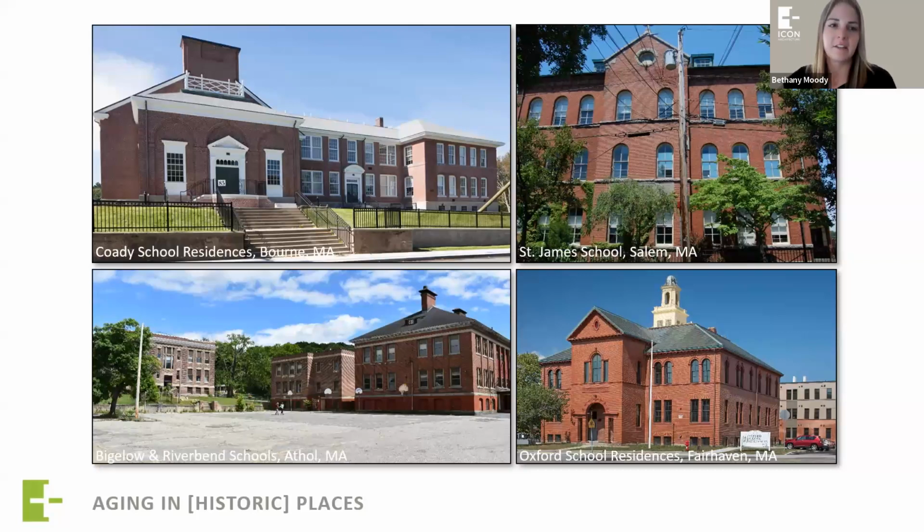So existing buildings, they're usually built as a core of their communities, right? They were places of education, maybe worship, places of work. They're inherently central to their neighborhoods, and they're perfectly sited to support these active communities and people who want to age in place in their neighborhoods.